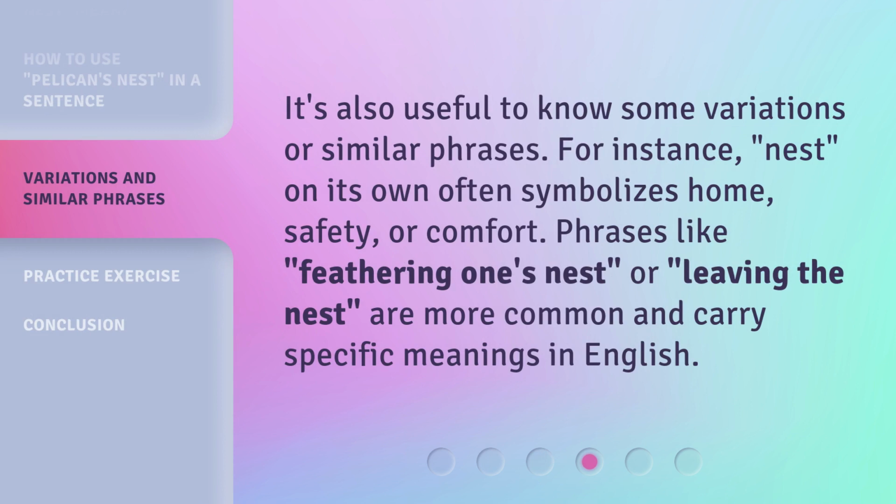It's also useful to know some variations or similar phrases. For instance, nest, on its own, often symbolizes home, safety, or comfort. Phrases like, feathering one's nest, or leaving the nest, are more common and carry specific meanings in English.